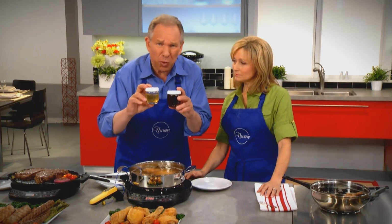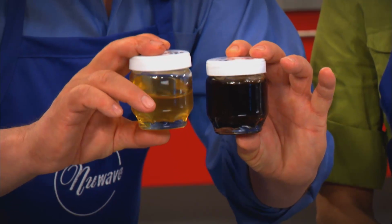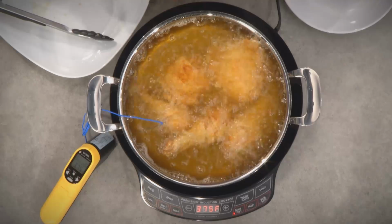You guess. You said someplace between medium high, you don't know. The minute it smokes, it's gone, it's ruined. That's typically what happens. You have to throw the oil away. Yeah, well, that gets expensive.